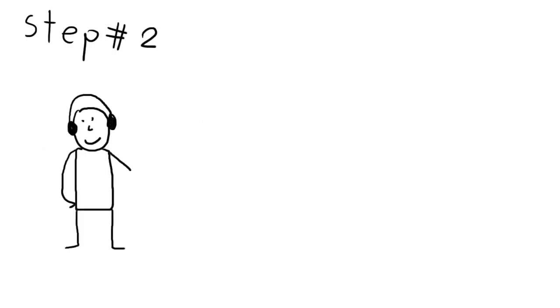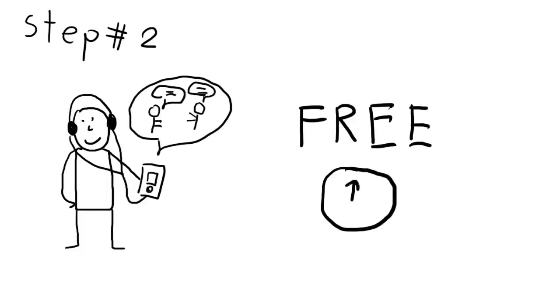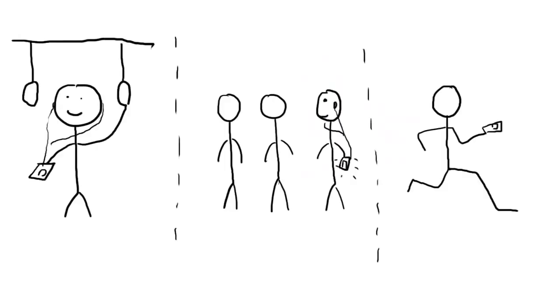The next step is very important. Do not miss this step. The next step is to listen to the materials. But here's the key. Do not do it in your free time. Instead, do it when you are already doing something else. Something that doesn't require much of your attention. Listen to the materials while commuting, while waiting in line, while exercising, and so on. Use those times to practice listening so that you don't have to spend extra time.